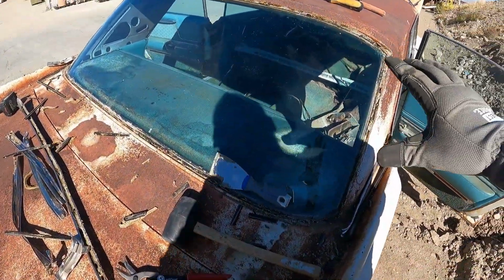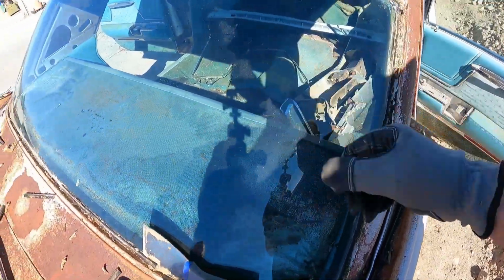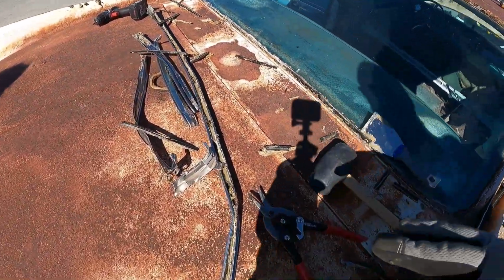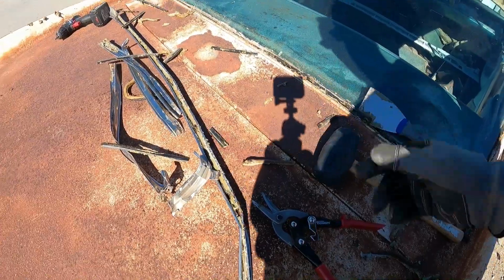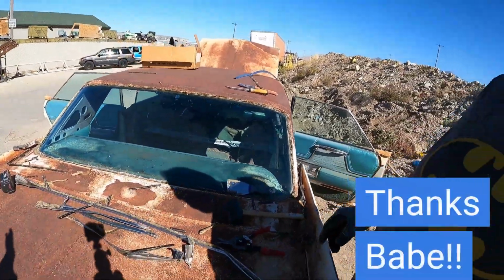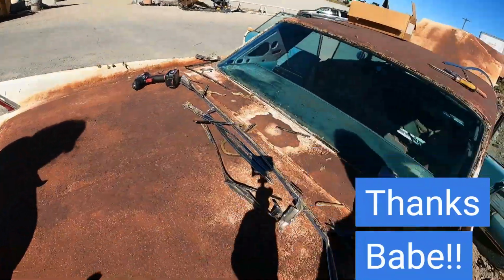Well, we're at the back glass right now. We're having to chip away at all the old seal to get the glass to actually come out. We've had to tear up all the trim because it's just super glued big time in here. So we're trying to get it out without breaking it. So show them the glue. The glue comes right out on your hand.